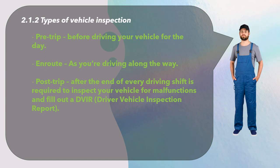Types of vehicle inspection. Pre-trip, before driving your vehicle for the day. En route, as you're driving along the way. And post-trip, after the end of every driving shift. You are required to inspect your vehicle for malfunctions and fill out a DVIR, Driver Vehicle Inspection Report.